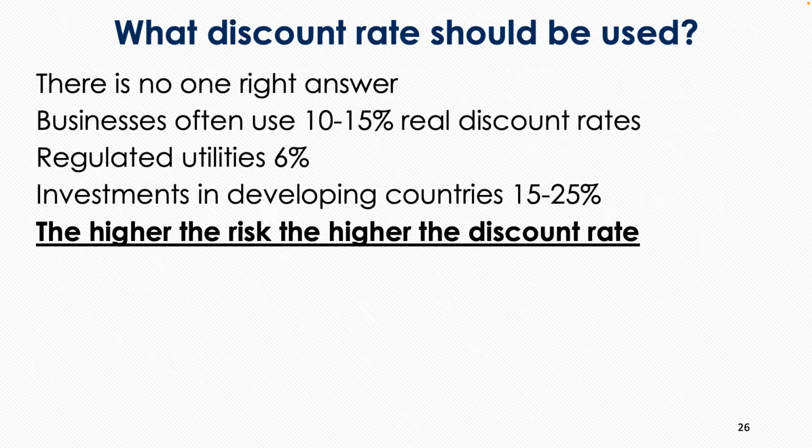So when you think about doing analyses for calculating, say, whether a corporation should make an investment, you should account for discount rates, because I can tell you certainly, companies and individuals do. To give a high-level spectrum of typical discount rates, businesses often use slightly higher discount rates, 10 to 15%. Regulated utilities, as an example, 6%. For private individuals, if you were to do these types of experiments in a more realistic setting, you're typically eliciting 5 to 10%, and investments in developing countries, 15 to 25%.